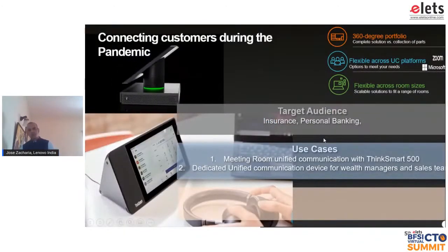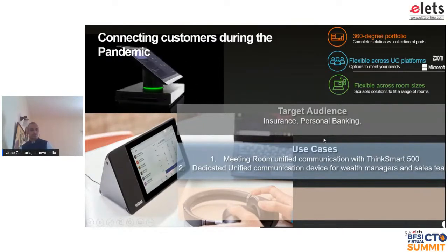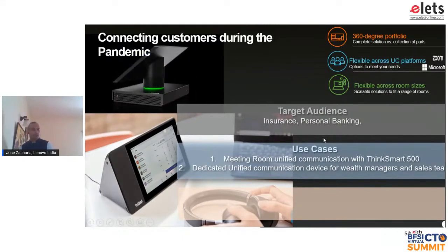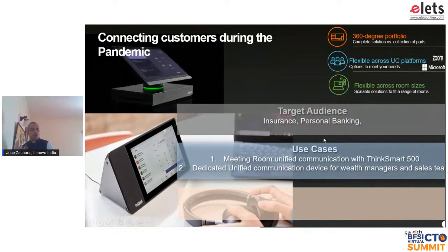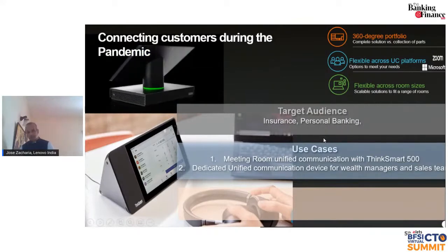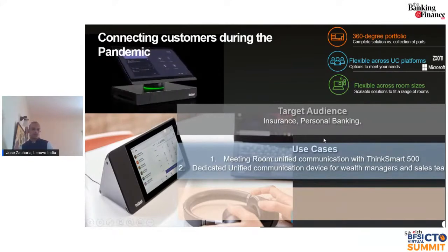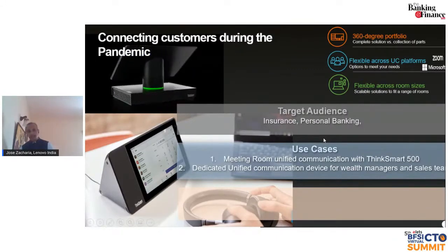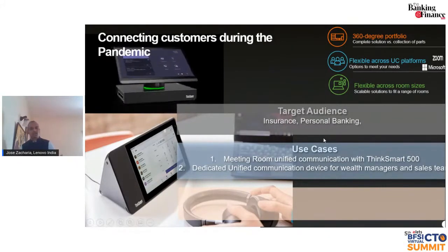Now let's focus on the business side. You still have profiles within your organization, be it insurance, personal banking, wealth management, who still need to have high degree of customer touch points or interactions. Now, with this pandemic situation, either those interactions have come down or they've shifted online. Now, the big request which we're getting from customer side is, in this online engagement, can I elevate that experience and make it more immersive?